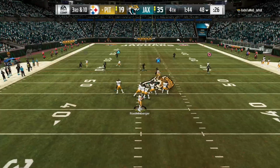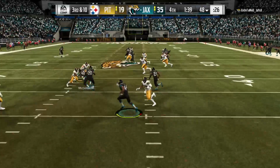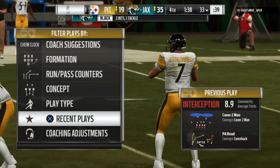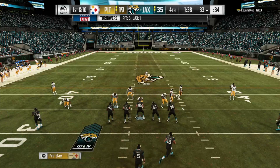They go play action now. Roethlisberger. Now a desperation throw, and this is intercepted. And that should do it. Picked off by the linebacker, Miles Jack. And he's able to get it back to the 33-yard line. And that gives him now three interceptions in the game.